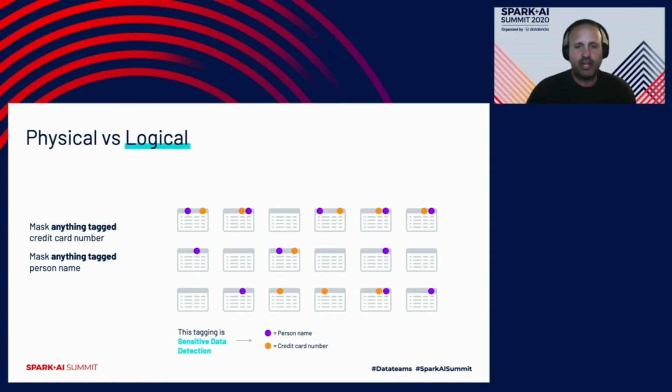And Immuta can actually go out and discover all the different places where this sensitive data lives through our machine learning driven classification algorithms to find where are person names, where are credit card numbers, and auto tag that for you. So you can build your policies this way in a scalable manner.